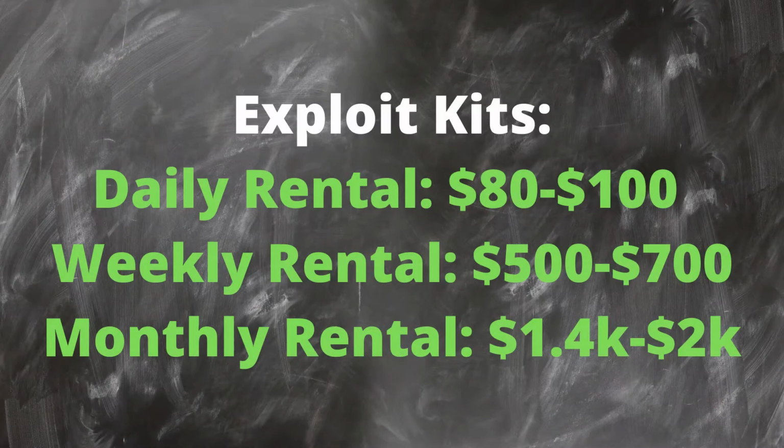Next is exploit kits. Exploit kits are things that can be loaded on different devices to make them vulnerable or exfiltrate information. Daily rentals can be anywhere from $80 to $100 a day for various exploit kits. Weekly rentals, $500 to $700, or monthly rentals in the $1,000 to $2,000 range.